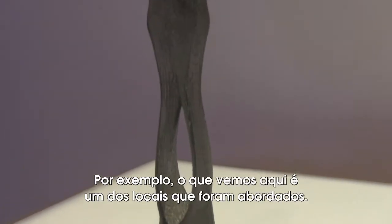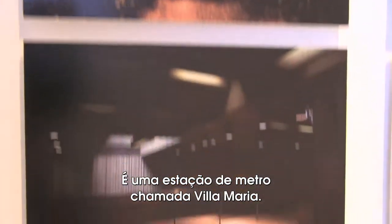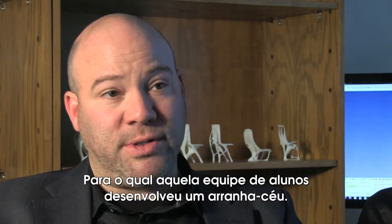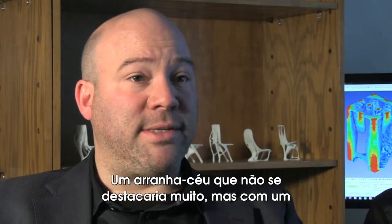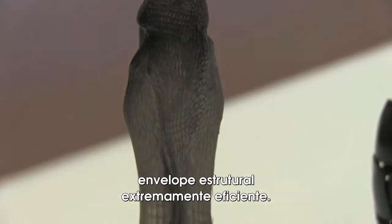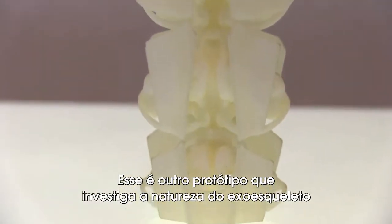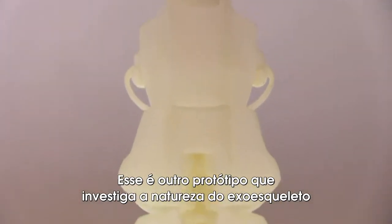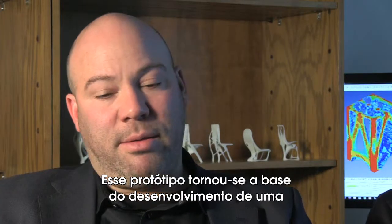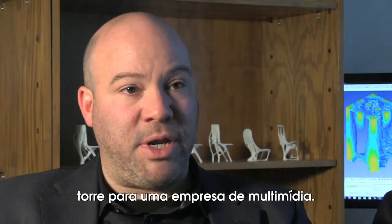For instance, what you see here is an example of one of the sites that has been approached. It's a metro station called Villa Maria, for which that team of students developed a skyscraper that would have a very non-standard but extremely effective structural envelope. So this is another prototype that investigates the nature of exoskeleton on the skin of a building. That prototype became the basis for the development of a tower for a multimedia company.